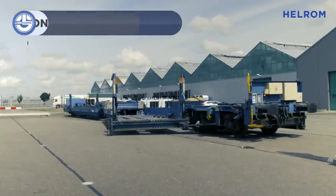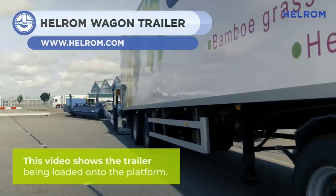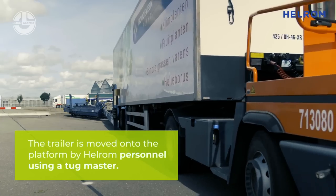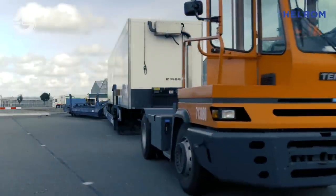Up next, we have the wagon trailer from HELROM. It's a useful solution to carry a number of containers in one go. Each unit comes standard with a proprietary rail wagon and rail terminal technology, which allows transporters to transport all standard semi-trailers on a rail.